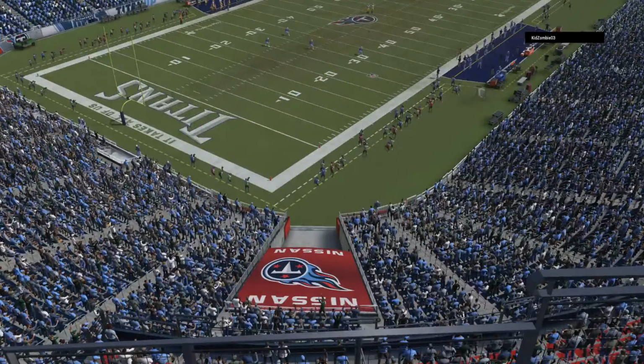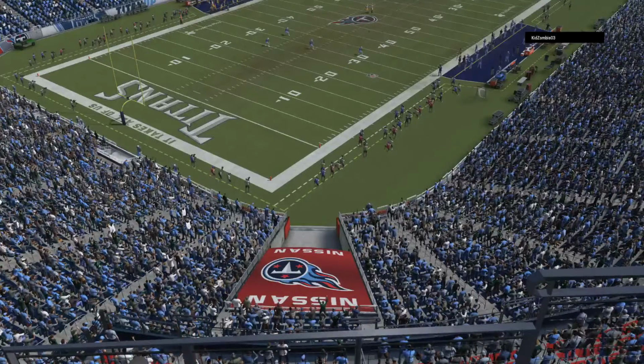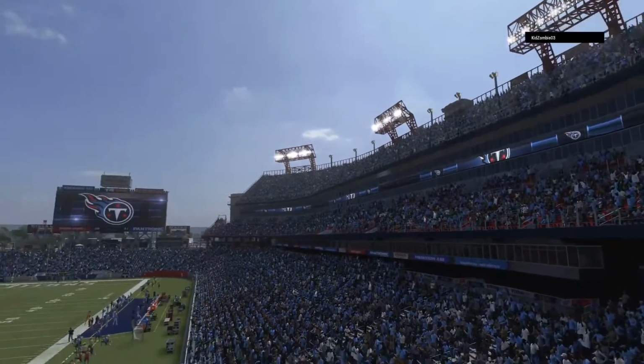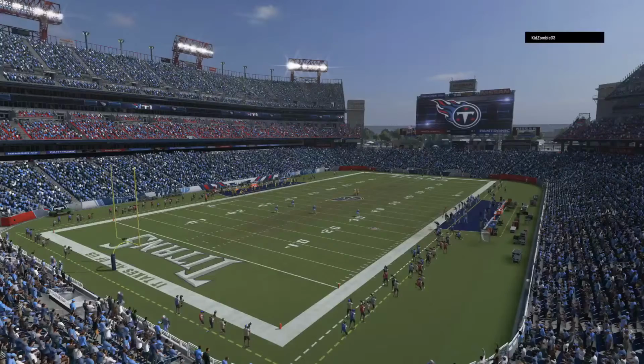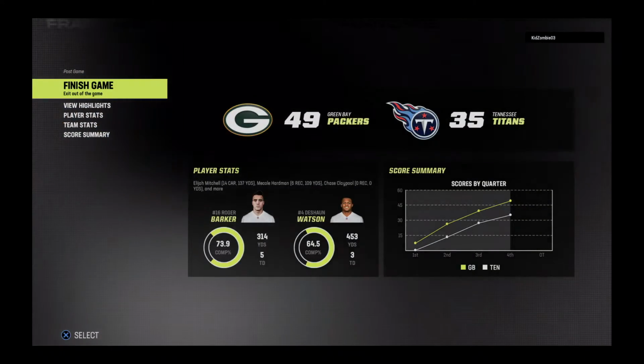So for Green Bay, it was a great all-around performance as they come out of this one with the victory. And they'll have another road day next week with the Los Angeles Rams. Meanwhile, for the Titans, they'll fall to 1-1. And they'll be on the road next week for a matchup with the Baltimore Ravens.